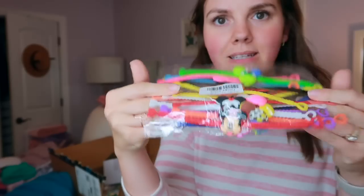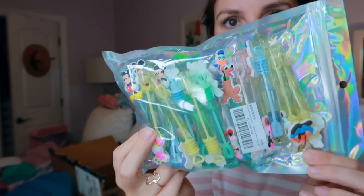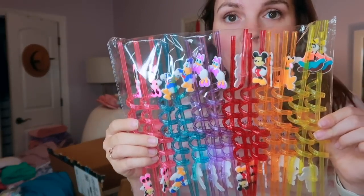I got these cute little Disney themed bracelets to do as little fish extender gifts. It's my first time, okay? So don't judge me. I'm not having all this expensive fancy stuff. Maybe next time, but I wanted to get some things to have a little fun with. I got some little Disney bubbles, little Mickey, Donald, Minnie bubbles. Straws, because my girls love these, so I'm assuming other people do.